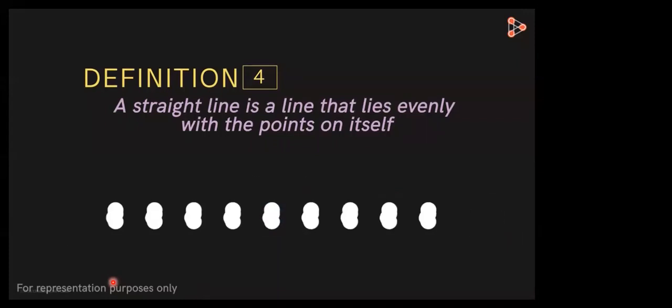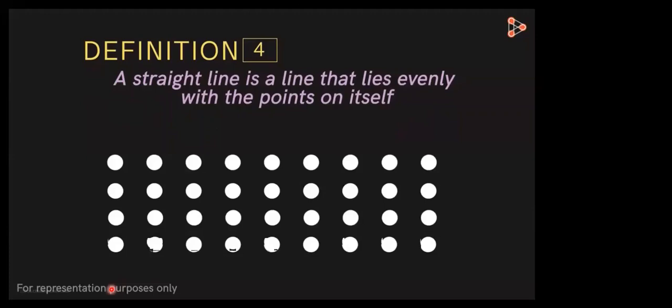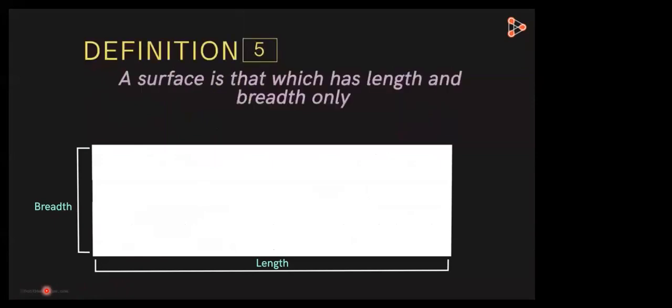Now, let's place a series of similar lines beside our line. When we do that, we see that the resultant pattern covers an area and has a length as well as a breadth. This is the geometric definition for a surface. Euclid defines surface in the following way. A surface is that which has length and breadth only.